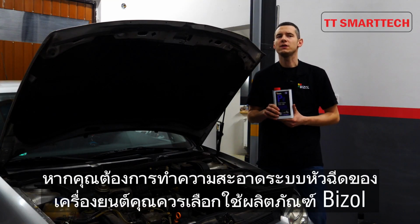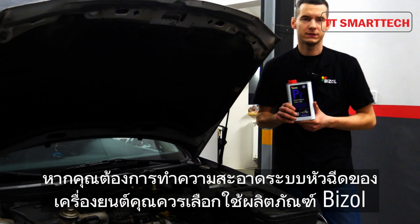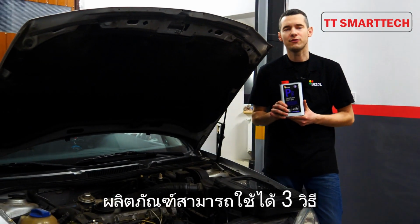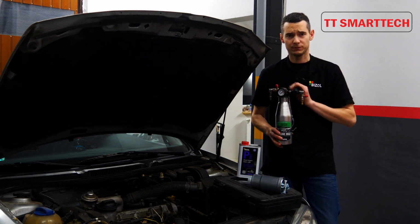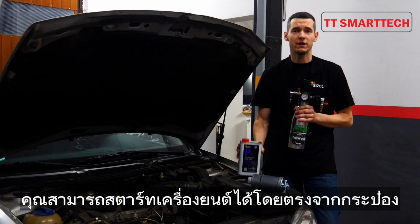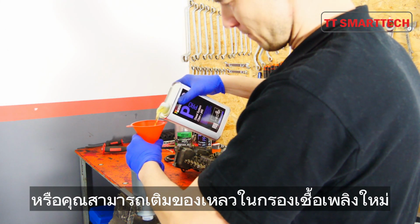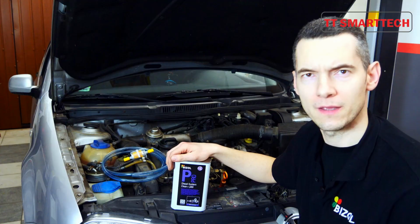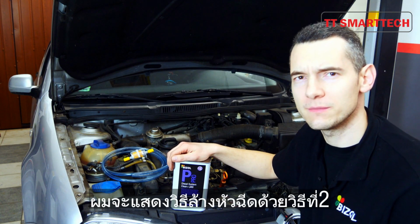If you want to clean the injection system of your engine, you should choose a Bizol product. The product can be used in three ways. You can use a special tool from Bizol. You can start the engine directly from the can, or you can fill the new fuel filter with fluid. I will show you how to clean the injection system with the second method.